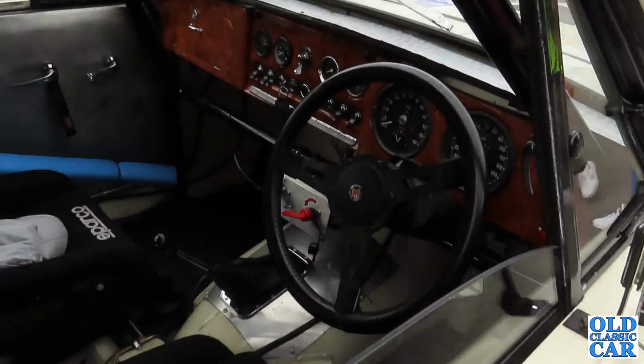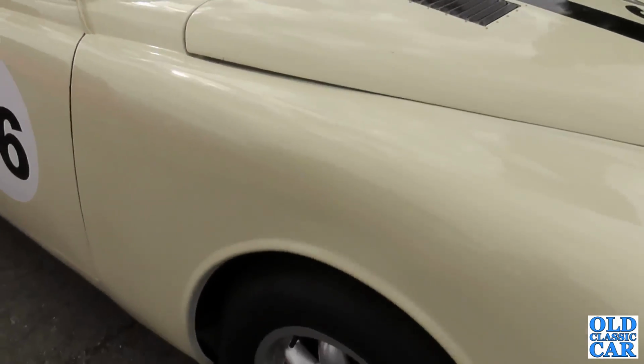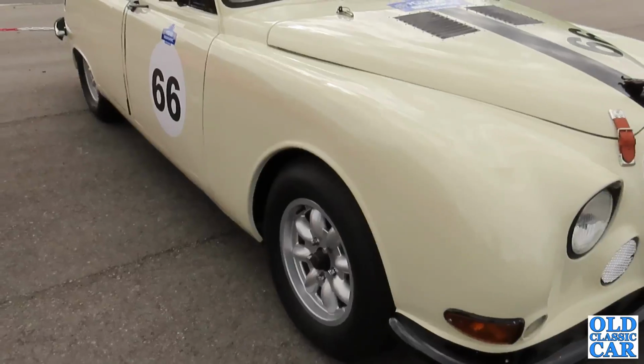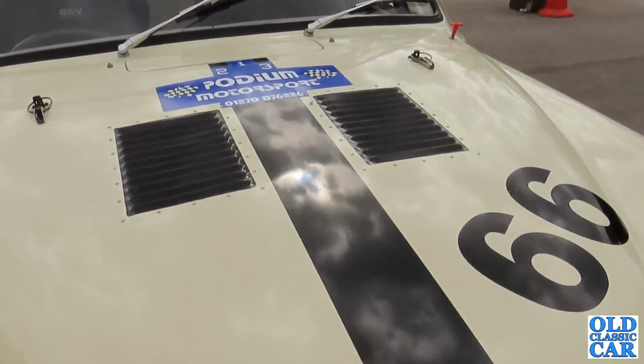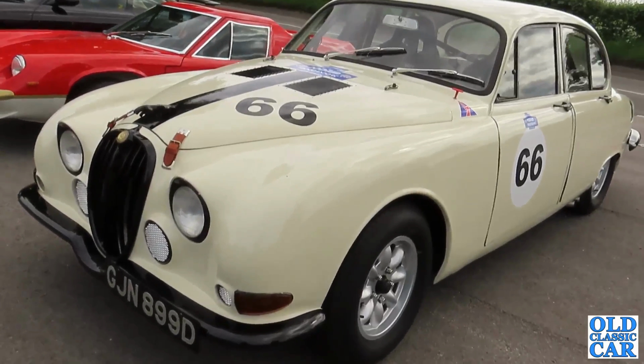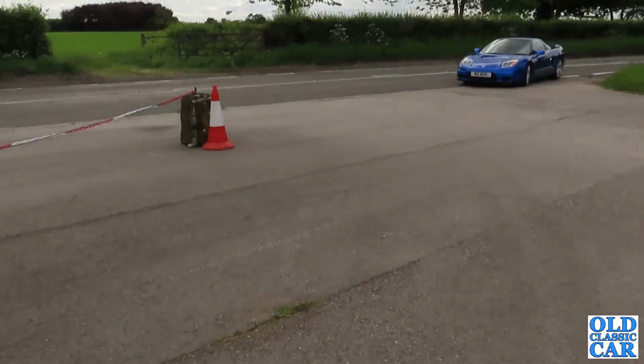Two old cars. Proper mini lights on there. No, they were here half night. Many louvers in the bonnet. I can hear something pulling in. What's that, NSX?